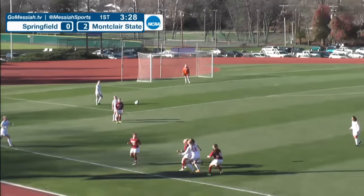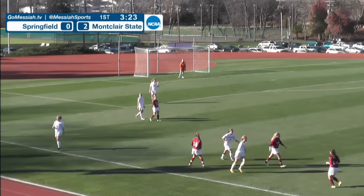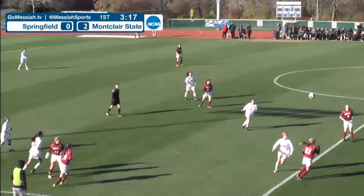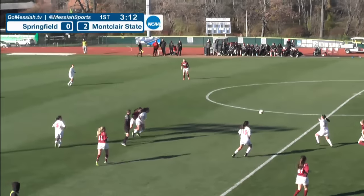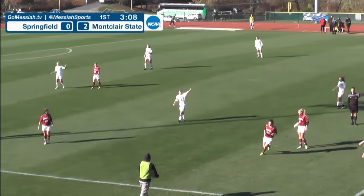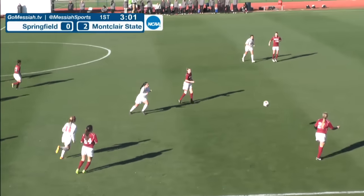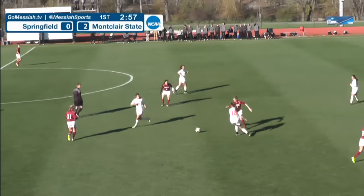Looking to find feet, plays it in, covered by Springfield. She was looking to find Casey Finn, recently into the game, freshman midfielder for Montclair. And it's Finn now pursuing, but Springfield able to clear it. Morel with the clear. 50-50 at midfield. Last touch off of Springfield. Beatty comes up to take the throw. Right back throws it up. Flicked on by Finn, no one there. Springfield has it covered.